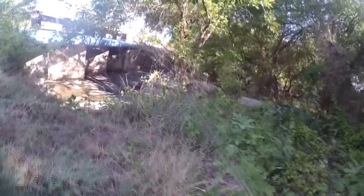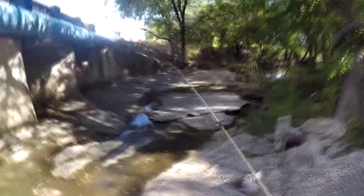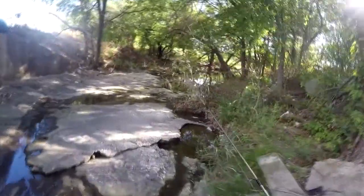I hope there's water down here. I've always wanted to check this spot out, but never had the opportunity to. And well, I didn't have anything else going on today. Decided to check out a place I've never been. There's definitely water down here. Just hope there's fish. A new spot I've never been to.